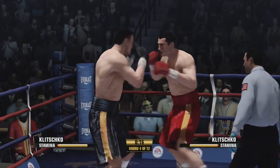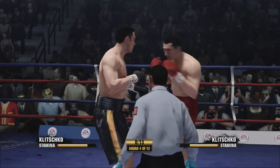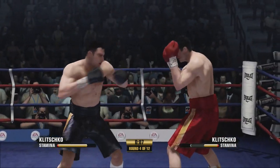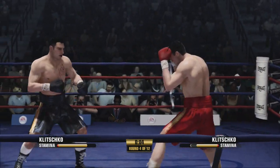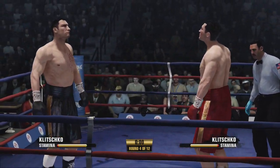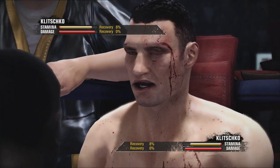Vitali Klitschko's right hand scores well that time. Right to the belt line. 4th round now with its last 10 seconds. He has his target. He lands a straight right. And round 4 comes to an end.